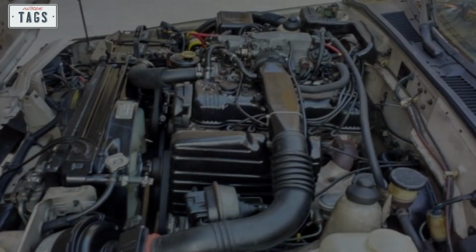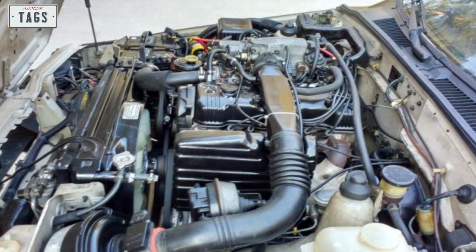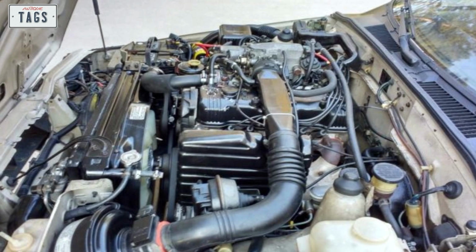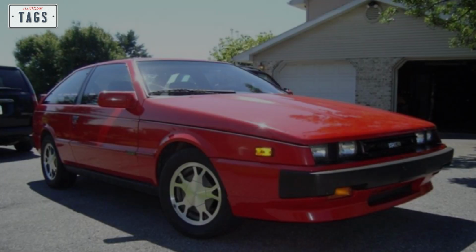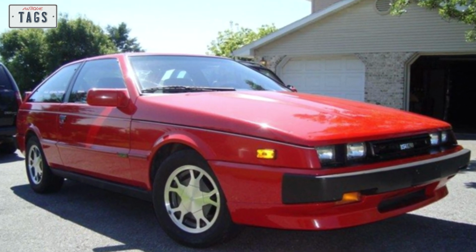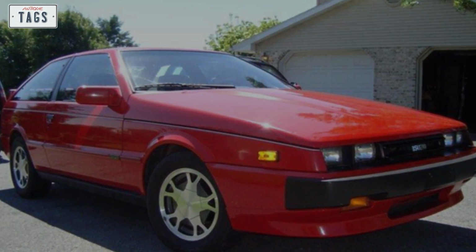The naturally aspirated 2-liter inline 4 was swapped out in favor of a larger displacement engine, which was a 2.3-liter inline 4, putting out 110 horsepower. However, this larger displacement was only offered for the US market because a larger displacement engine placed in a compact car went against Japanese regulations.